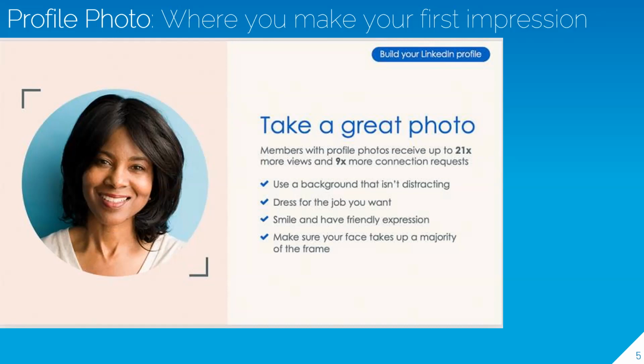Dress for the job that you want. Certain industries have certain attire that you wear, and you can use that in your profile picture. For instance, if you are in the healthcare field, some people may wear scrubs, or depending on if they're in the business field, they may have on business attire for their profile picture. So dress for the job that you want.